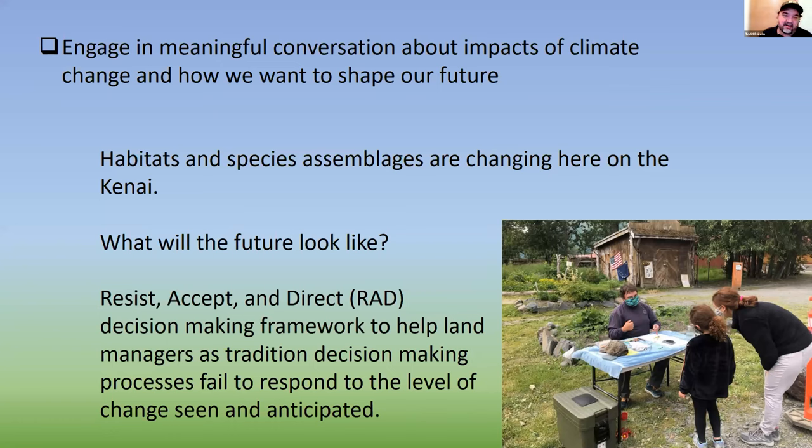And it was really good that Kelsey mentioned RAD. We like to use acronyms with the government, but it's the resist, accept, direct decision-making process. As a traditionally trained biologist, I grew up with finding special places and wanting to hang on to those places. That's what we did. We studied everything we could, and we did everything we could to maintain that perfect place in its original ecosystem process, original species delineations, assemblages.